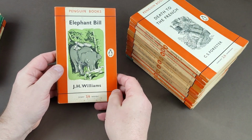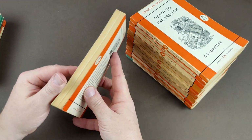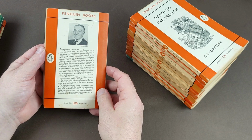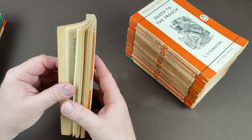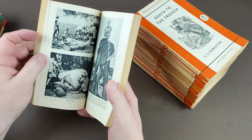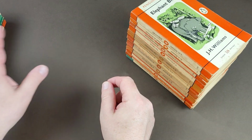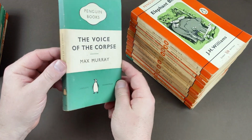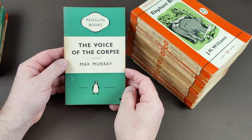So 1120 then, Elephant Bill, J.H. Williams. I think he was quite famous, this guy. Yeah, he did a couple of books for Penguin. I think he was a bit like a sort of David Attenborough chap, but in the world of elephants, from what I recall. 1124, a crime one here, The Voice of the Corpse, Max Murray.